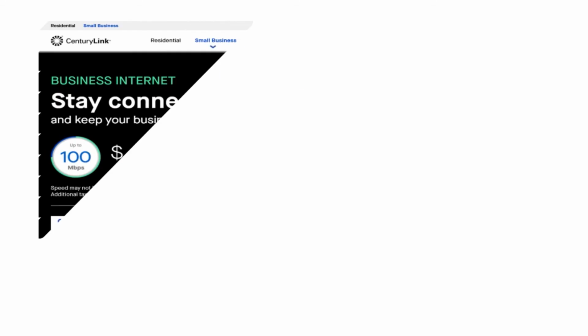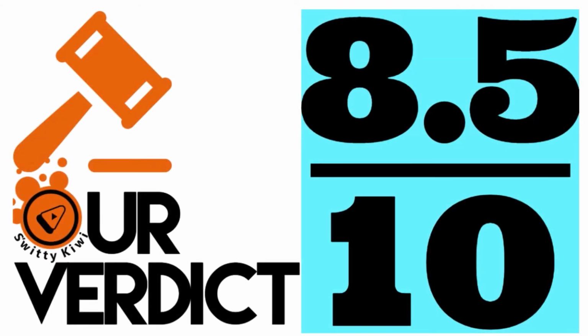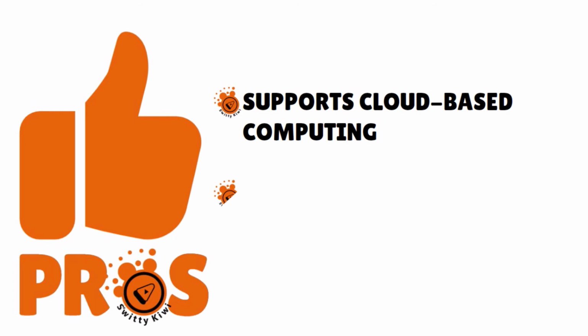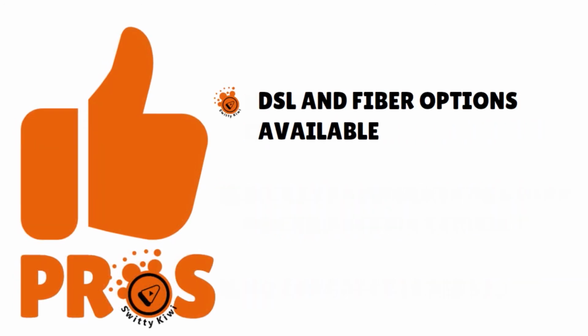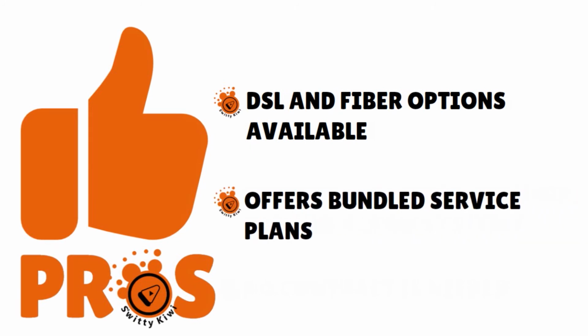Moving on now, we have CenturyLink, number 7. Our score, 8.5/10. What are the pros and cons here? The pros: it supports cloud-based computing. You have a secure bandwidth for voice over IP, point of sale, and alarm systems. No contract is needed. DSL and fiber options are available, and it offers bundled service plans.